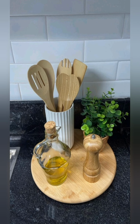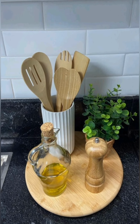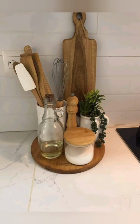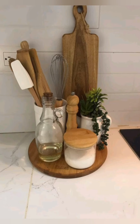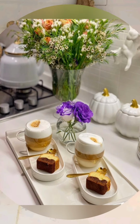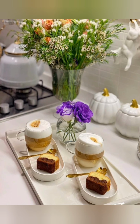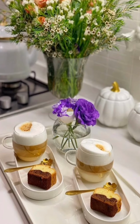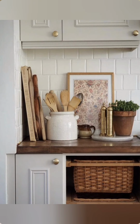Cutting boards. Layer wooden cutting boards of different sizes against the backsplash for a rustic touch. Fresh flowers and greenery. Add a vase of fresh flowers or a potted herb plant for a touch of nature.